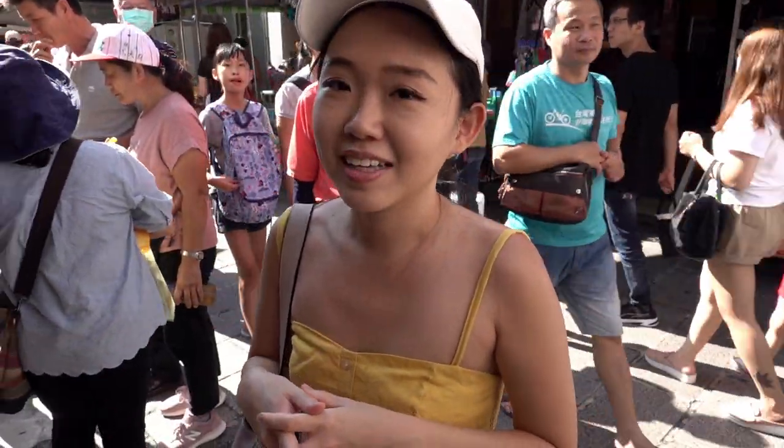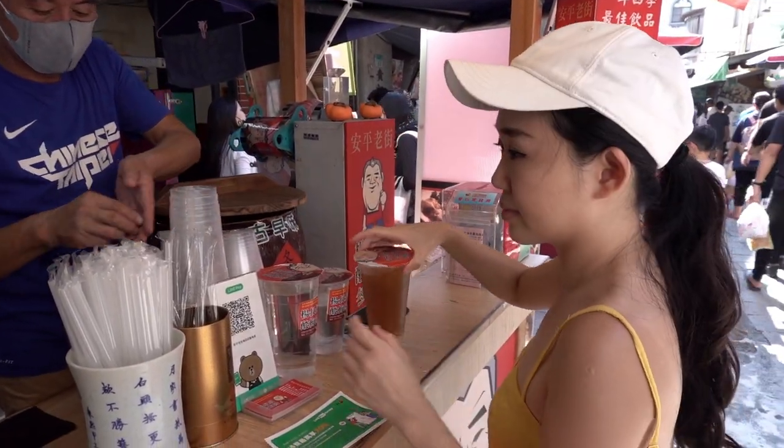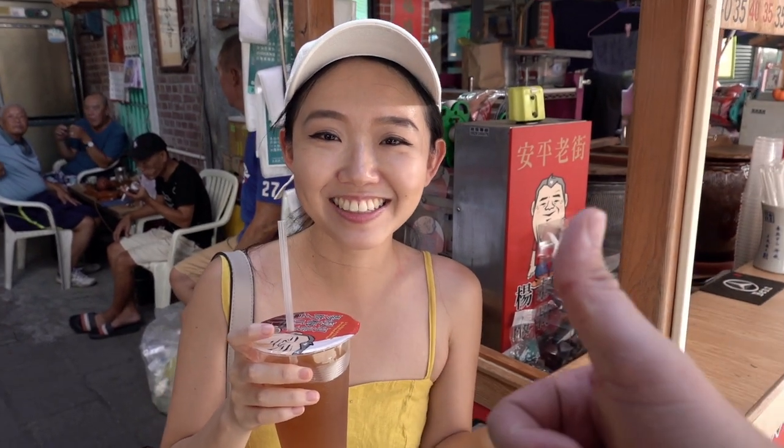So I'm gonna order winter melon lemon tea. Yeah, I need a drink. Winter melon lemon tea. It's really refreshing because it's kind of sweet and sour combined. A little bitter, a little sweet, a little sour.